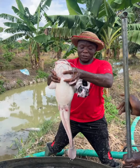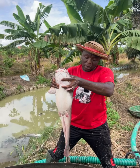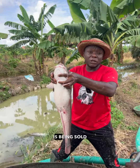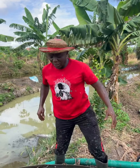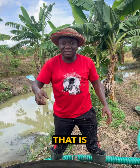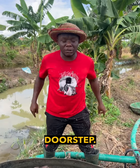Look at this catfish. This one is about 6 kg. Do you know the market value of this fish? The size of fish like this in the market now with doorstep delivery is being sold at the rate of ₦2,800 per kilo. That is not at the farm, when it is being delivered at your doorstep.